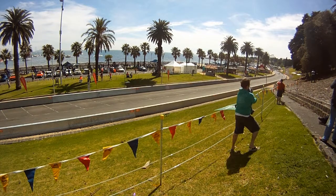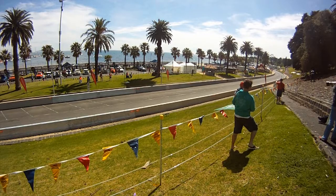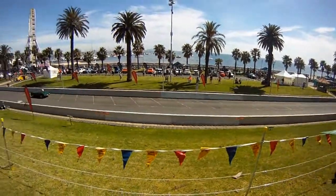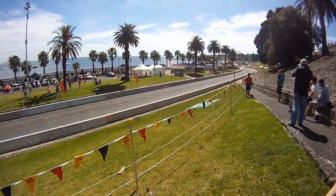Sorry, I was going to say, the MG twin cams are very sought after, aren't they? Oh, very much so. They're very rare. But haven't we just got one? Magnificent. Well, here's one of them that you should have a look at.